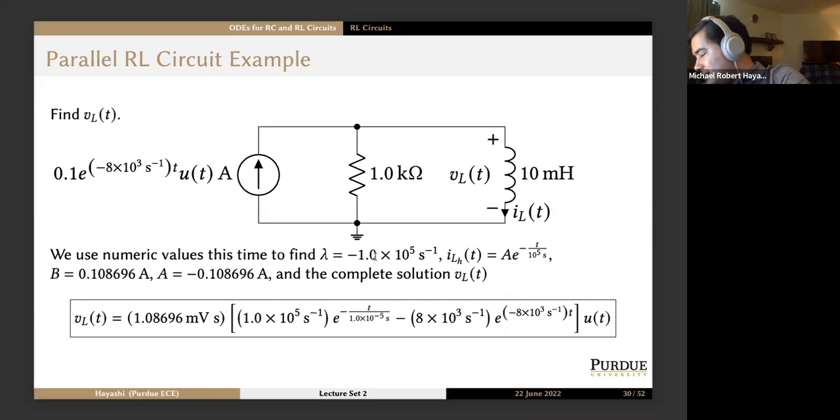Yeah, that should be 1.0 times 10 to the positive fifth seconds. That makes no. What? I was right. It's negative fifth seconds. I don't know what I'm saying sometimes. There's no error there. I thought this through. And then we'll have minus 8.3 times 10 to the third 1 over seconds times e to the negative 8 times 10 to the third seconds to the negative first times t, all times U of t.